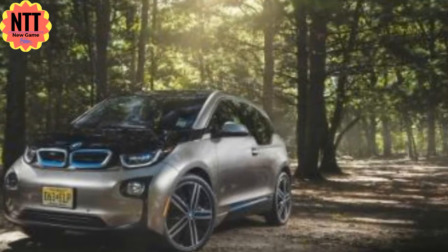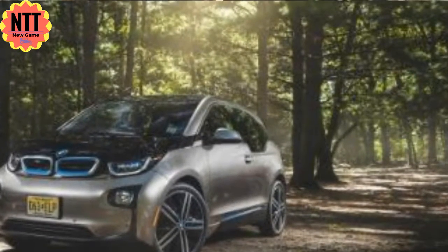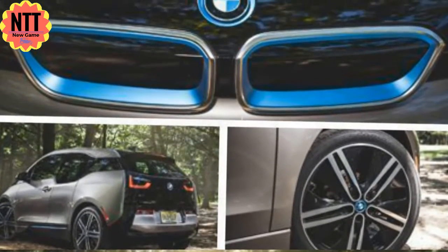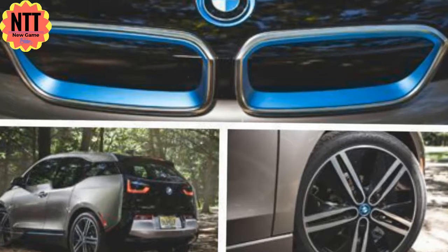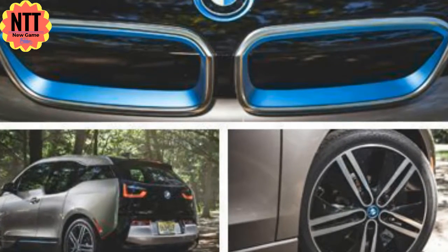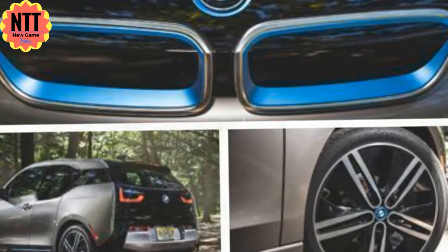The EPA estimates a battery-only range of 81 miles. It charges in 3 hours on a 220-volt outlet. An optional gas engine extends the total range to 150 miles, quelling dead battery anxiety. For 2017, the i3 will have an estimated battery-only range of 114 miles.